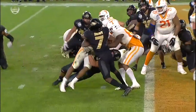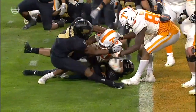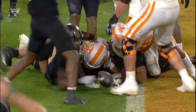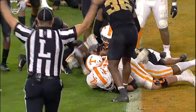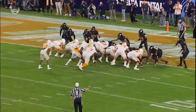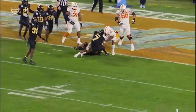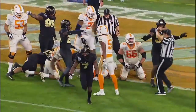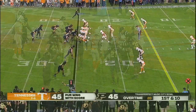Right here, look at this. Just keeps driving his legs. He's not down. He's on a Purdue body, and there's a reach. The second question to this replay will be, was there a whistle before the ball crossed the goal line? Try to listen. He reached the ball out. I agree.